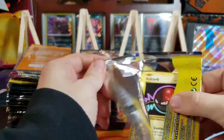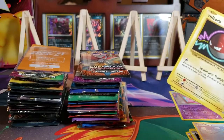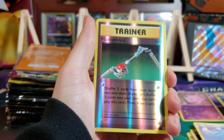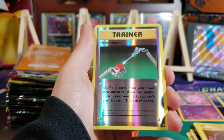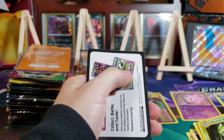Here's an Evolutions dollar store pack. Still missing a few cards from this one. This will probably be the next set I try to finish. Maybe. I don't know. Voltorb, Reverse Maintenance. I actually think I need that card. That's actually cool. And on the end is a Metapod.